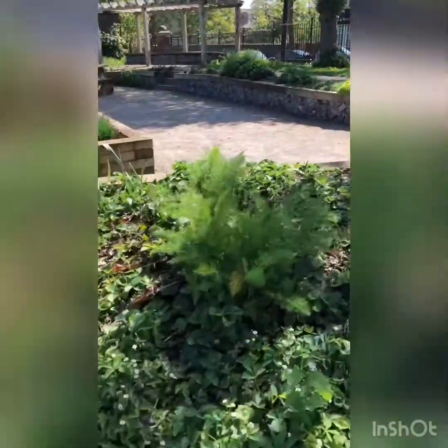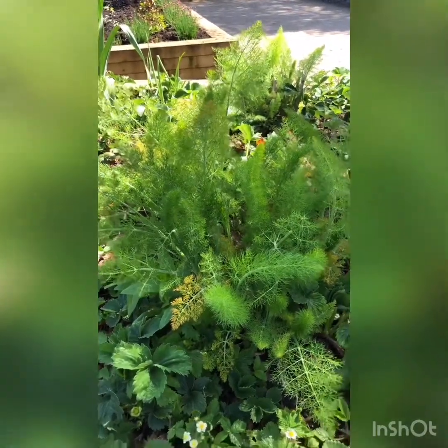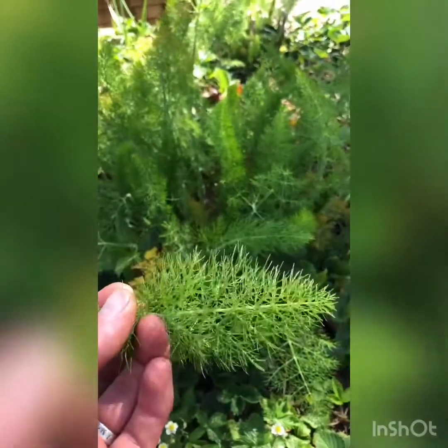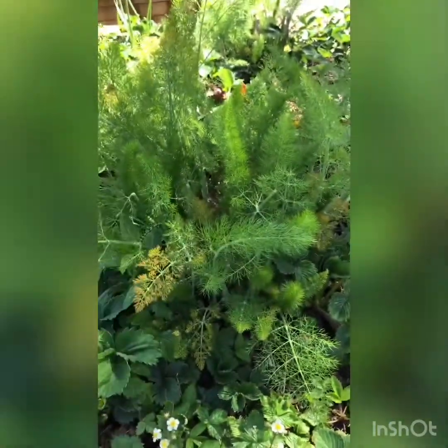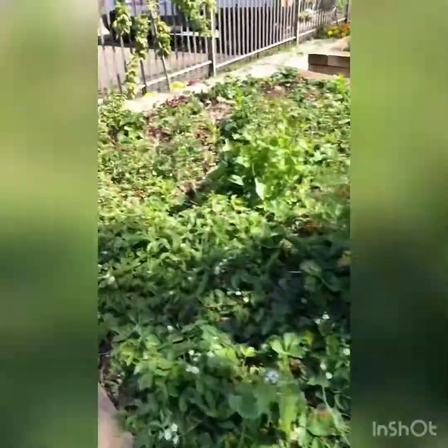The fennel is coming back really nicely, so if anyone's passing, you could just come and pick some of these fronds. They're just really delicious, added at the end of cooking or even just to chew on. Just a beautiful green colour and lovely aniseed flavour. The strawberries are flowering like crazy. There's so many of them coming, so I think we should have a good crop of strawberries.